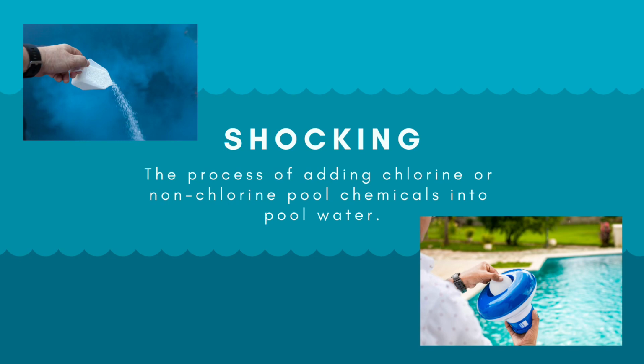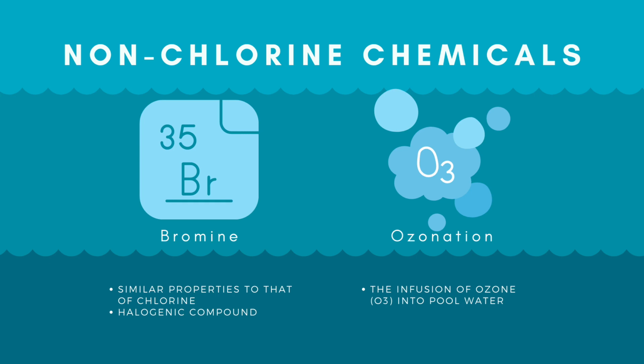The process of adding chlorine or non-chlorine pool chemicals into pool water is called shocking. Non-chlorine pool chemicals include bromine, which has similar properties to that of chlorine and is a halogenic compound, as well as ozonation, which uses the infusion of ozone, a gas composed of 3 oxygen atoms, into pool water. Getting the right chemicals for shocking is critical for keeping the pool water crystal clear.